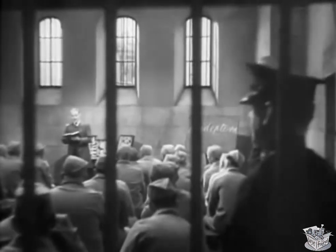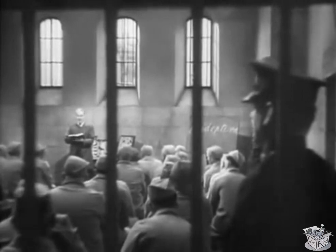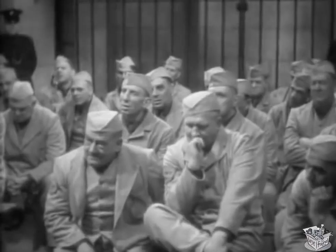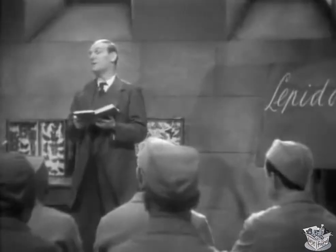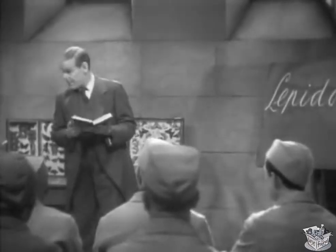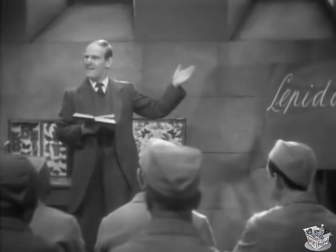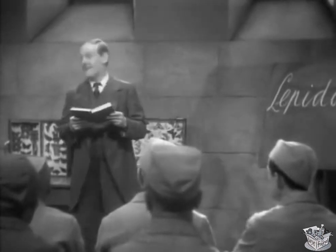The order Lepidoptera contains more than 50 families of butterflies and moths. The generally accepted distinction between them is that butterflies fly by day, whereas the moths are nocturnal in habit. That means, of course, that they go about their business at night. We must remember, however, that they all belong to the order Lepidoptera. I have written the name on the board so that you will remember it. Lepidoptera. It comes from the Latin.